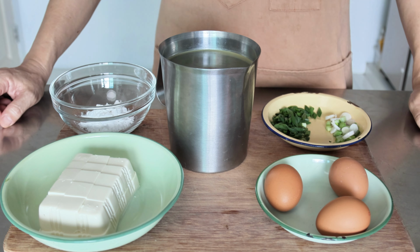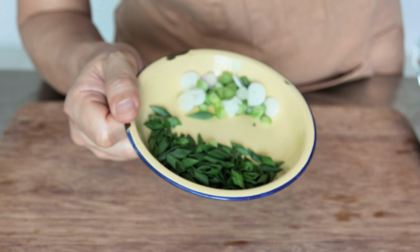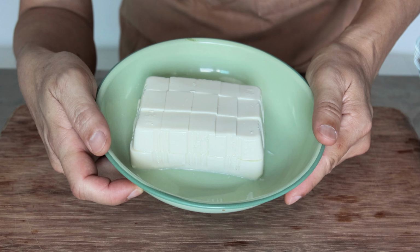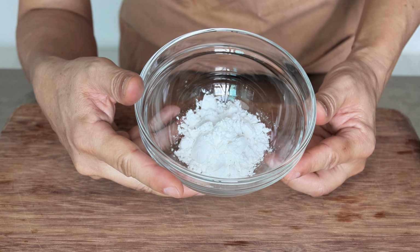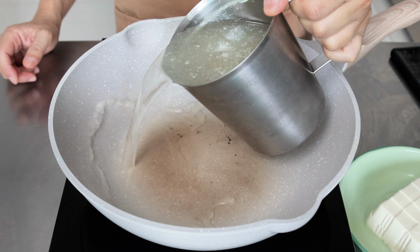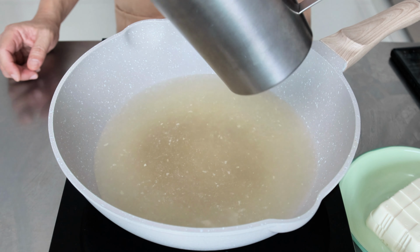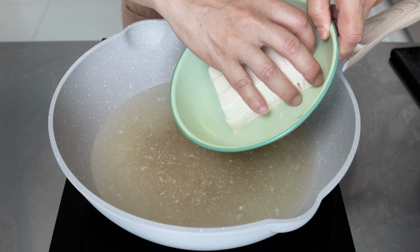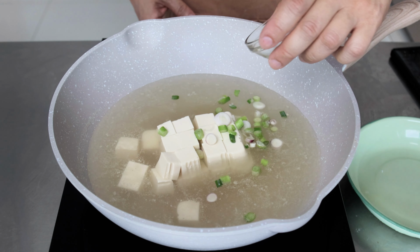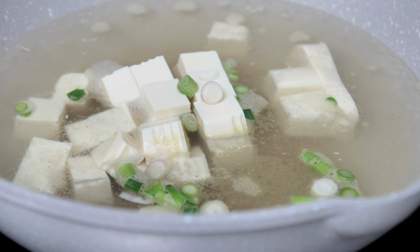Let's make the egg drop soup. For this, we'll need chicken stock, green onions separated into its white and green parts, silken tofu cut into cubes, corn flour, eggs. We'll start by adding the chicken stock into a pot. Add in the silken tofu and the white parts of the green onions. Bring the chicken stock to a boil.